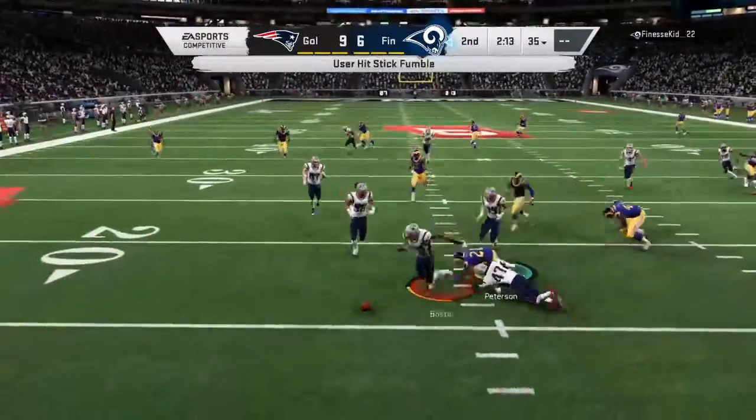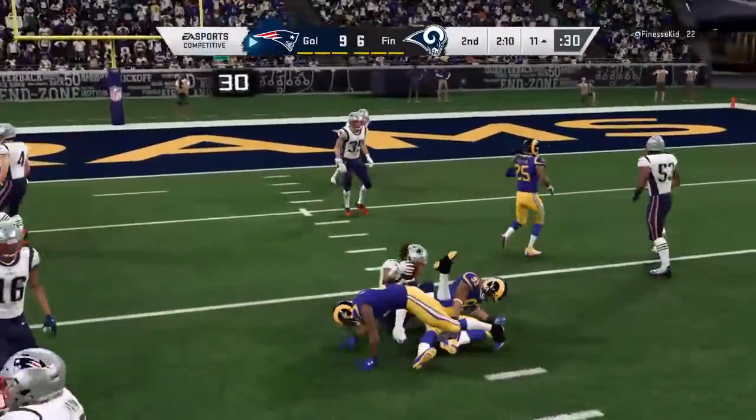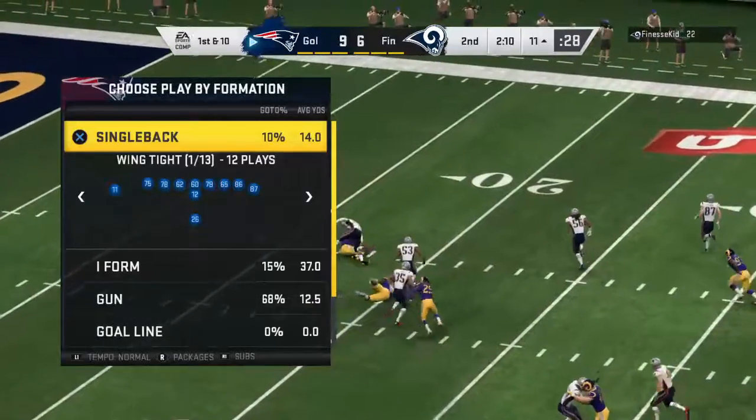And all deep in his own territory, he coughs up the football. And it's picked up by the Patriots. And he will bring it back to about the 11-yard line.